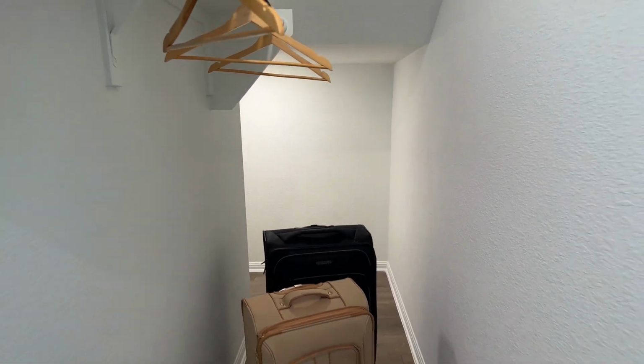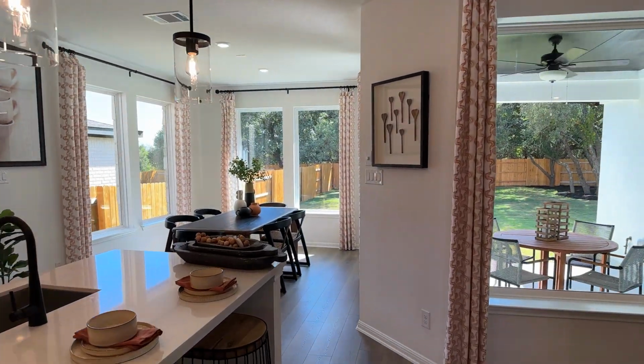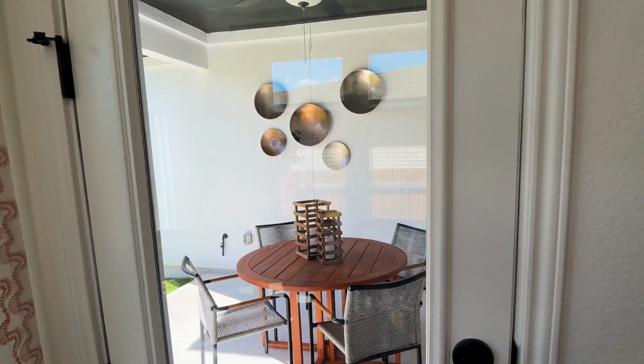And you don't know how many people, when they walk the home, will say, I wish they had a little more storage. But I know which homes have that storage spot and what would be the right fit for the requirements that my clients are asking me.